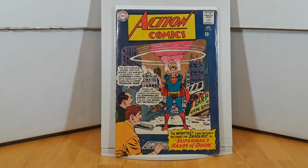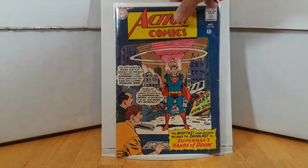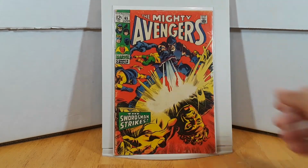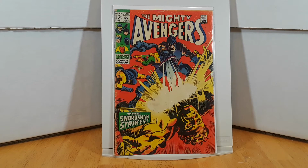I'm not 100% sure. But again, DC stuff, especially Action, Superman, not typically in my interest range, but still pretty cool. Again, the lot was dirt cheap, so I really got it for these last few books. Avengers number 65. As a Marvel guy, I'm just always picking up any Marvel Silver Age stuff. Again, this one's pretty beat up too, but still not bad.